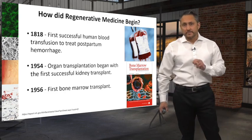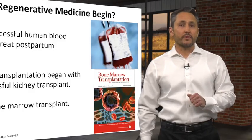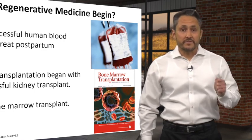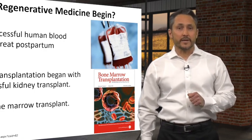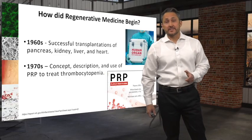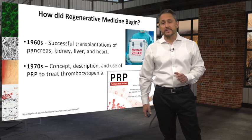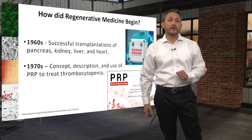We're fast-forwarding quite a few decades, but in 1954 was our first successful kidney transplant. And then in '56, we had our first bone marrow transplant. In the 1960s, we had additional successful transplantations of organs like pancreas, kidney, liver, and even the heart.